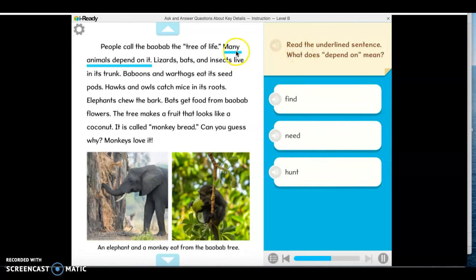Read the underlined sentence. What does depend on mean? Many animals depend on it. What does depend on it mean? Let's see. I'm going to use my context clues and read the first sentence and then the next sentence. People call the baobab the tree of life. We said that's because they need to use it to live. They eat things and they drink things and they put their homes in it. And then it says many animals depend on it.